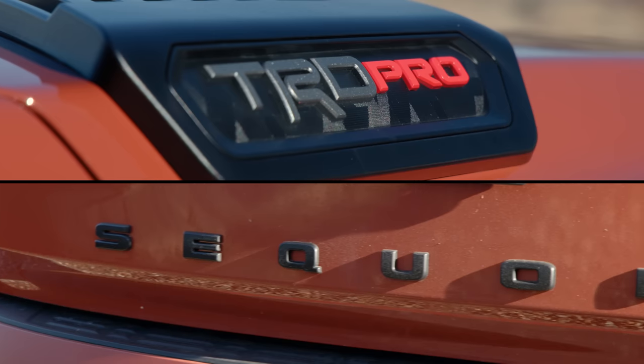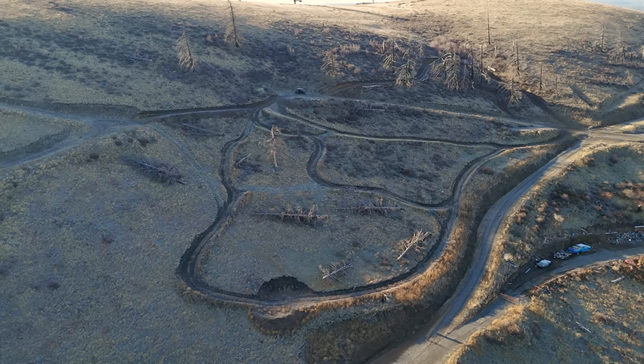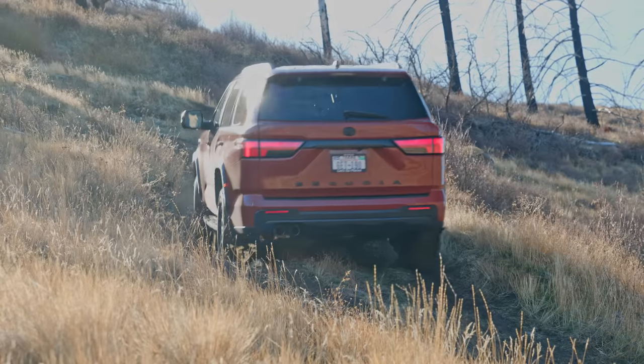This is the 2024 Toyota Sequoia TRD PRO. Today we're going to see if this extreme off-road trim can conquer our mountain test course. That's coming up right now on Driving Sports TV.